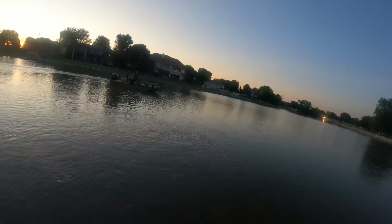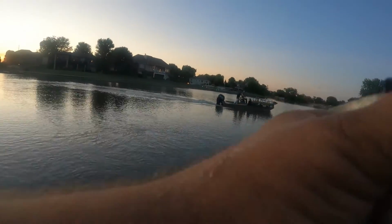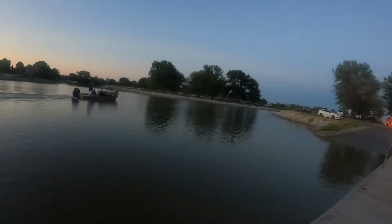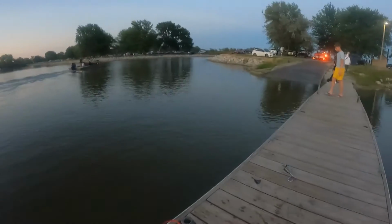I see some bubbles, but I can't tell if I actually have something or if I'm just dragging through the mud. Let's see here. So this is pretty much nothing, a nail. There's a little piece of scrap. Nothing too exciting.